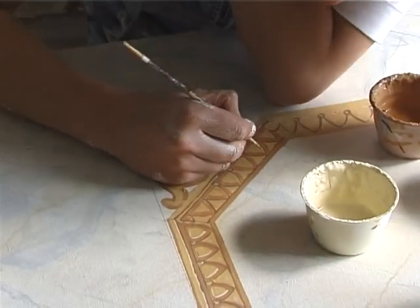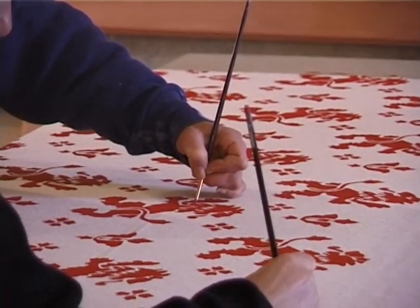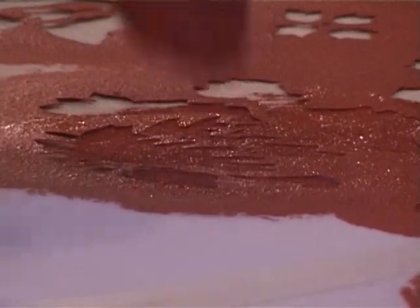Second floor decoration. The Lion Salon decoration is being reproduced identically thanks to stenciling.